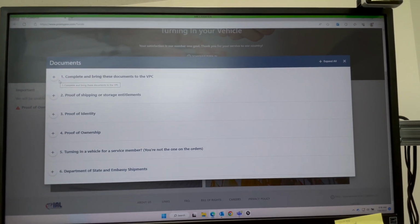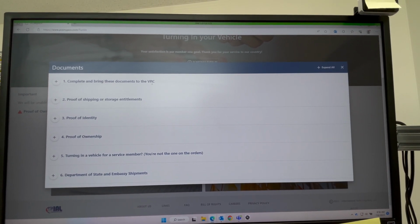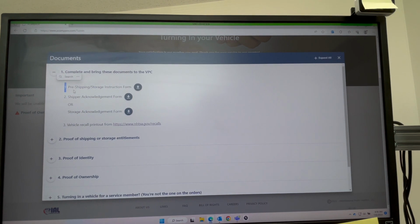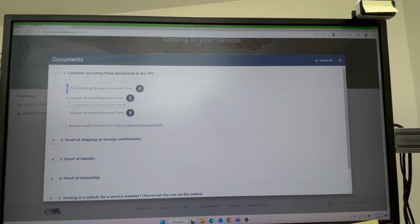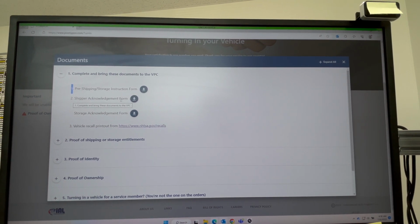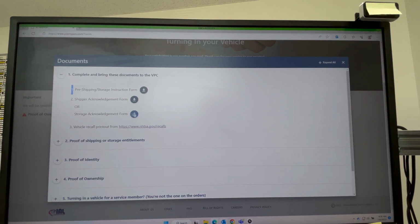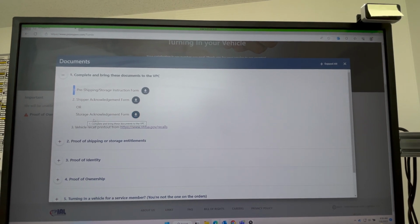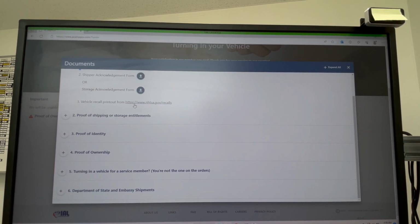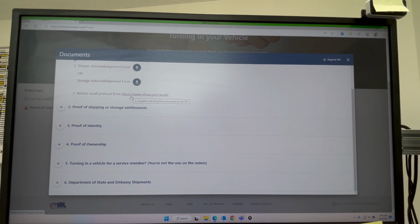Now here's documentation. You click on documents right here. Once you click on documents, you'll see complete and bring these documents to your vehicle processing center, right? So the first one is your pre-shipping storage form. You can download it. I'm not going to because I already have it. And also your shipper acknowledgement form. You need that if you're going to have your vehicle stored, then you will do this as well. In my case, I won't. Disregard this one for recalls. This doesn't apply to vehicles that are 25 years old and or Japanese cars.